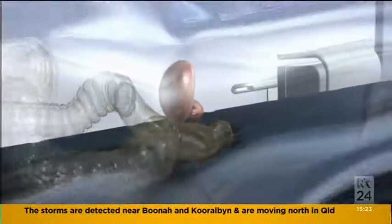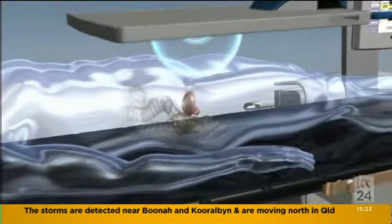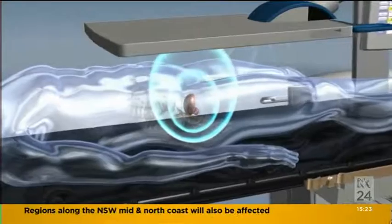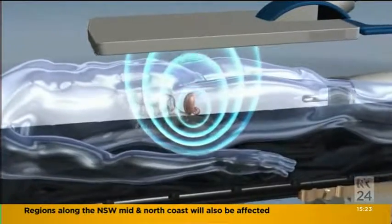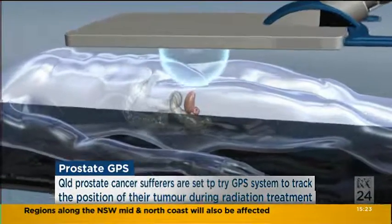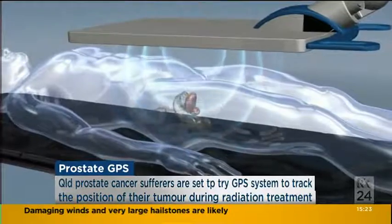And then those beacons talk to the radiation machine and every second send messages to the machine in terms of where the prostate is sitting at that exact time, such that if the prostate does move a little bit, the machine can be stopped until the prostate moves back to the position where it was when we started the treatment, and in doing so hoping to reduce the dose to the normal tissues, as you said, around the prostate.